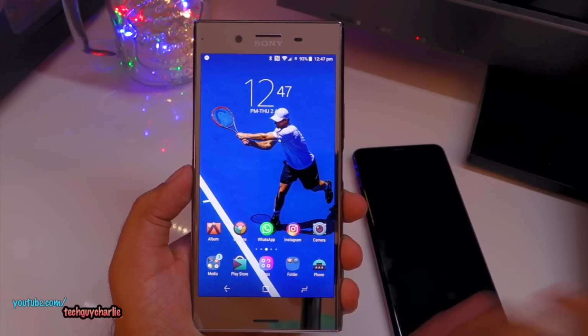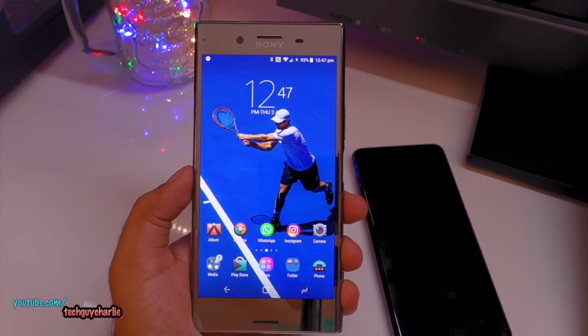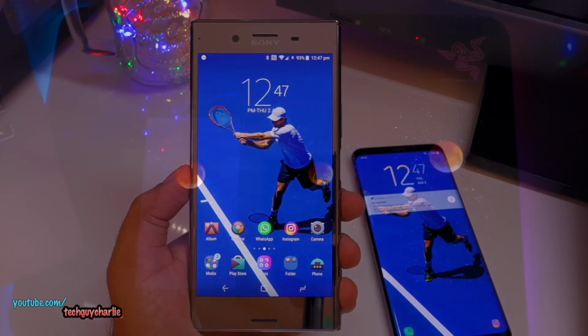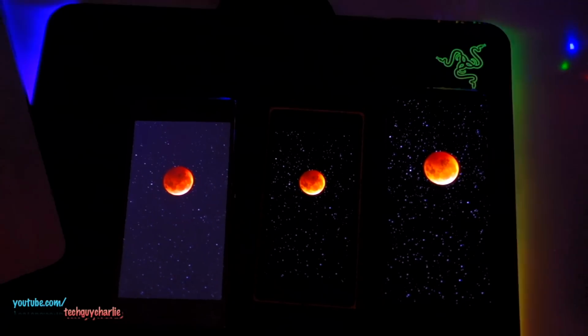right now it's not available, and you can save some money and get the regular XZ1 if you are a Sony fan. Otherwise, I recommend that you go for brands like OnePlus 6 and the Samsung Galaxy S9. So this is pretty much the reason why I prefer having OLED displays on my phone.